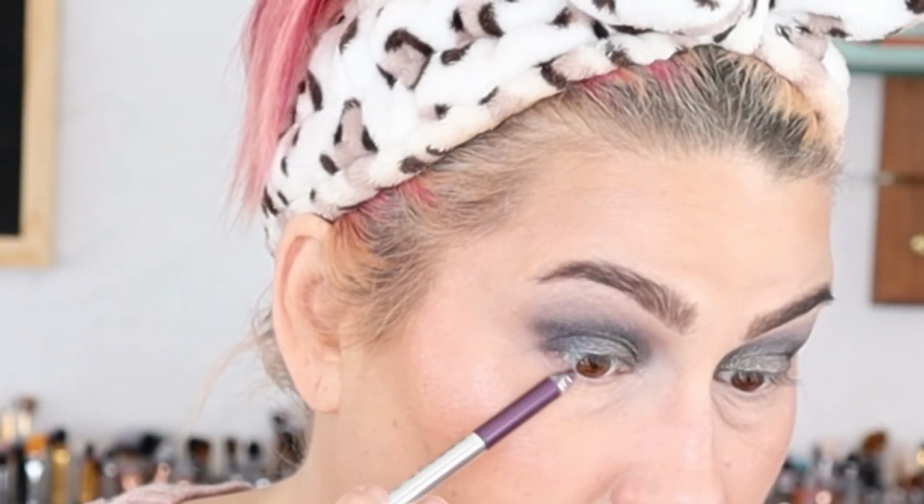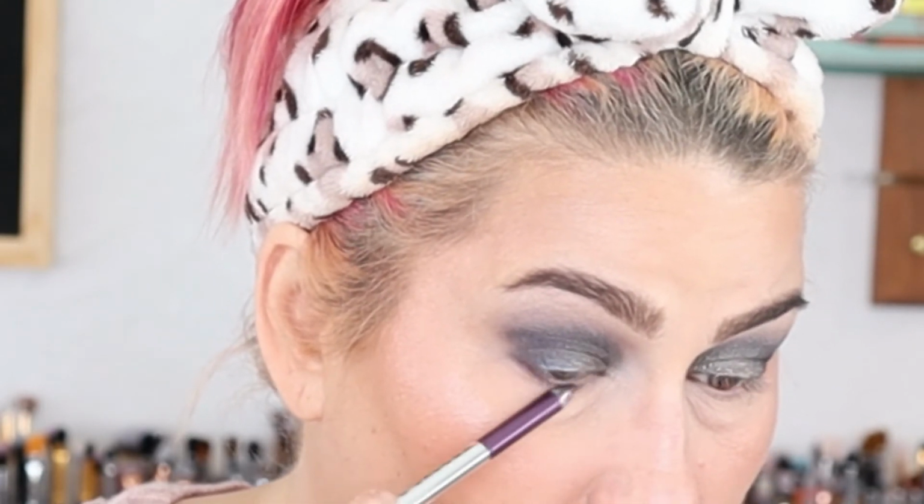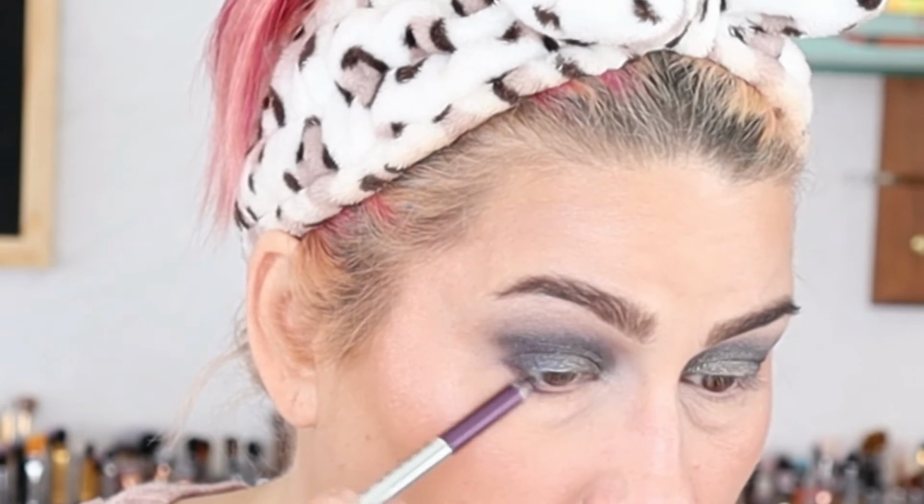I pulled in both of my Marc Jacobs eyeliners. One is just a smidge more matte and darker than the other one, and I do think that both will go well with this eye look, and I also know that both smudge out really well. So I am first going to go in with this one, which is in the shade Plumage, and follow along my lower lash line with it, on the underside, not on the waterline.